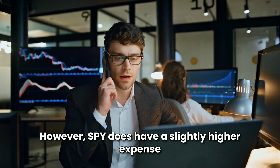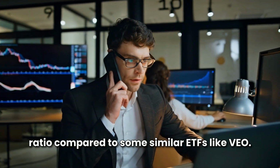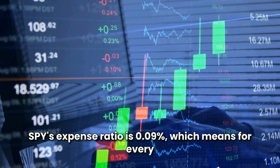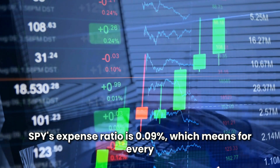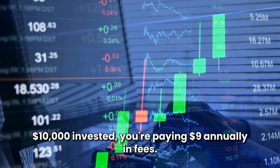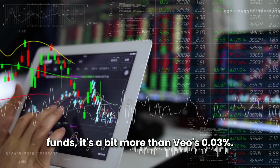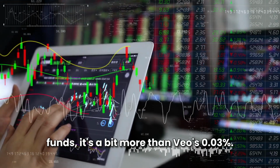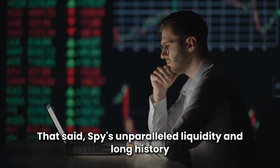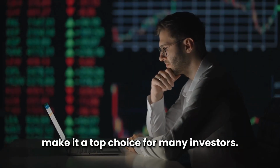However, SPY does have a slightly higher expense ratio compared to some similar ETFs, like VOO. SPY's expense ratio is 0.09%, which means for every $10,000 invested, you're paying $9 annually in fees. While still very low compared to actively managed funds, it's a bit more than VOO's 0.03%. That said, SPY's unparalleled liquidity and long history make it a top choice for many investors.